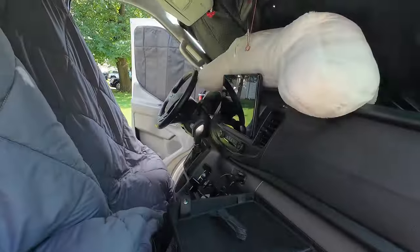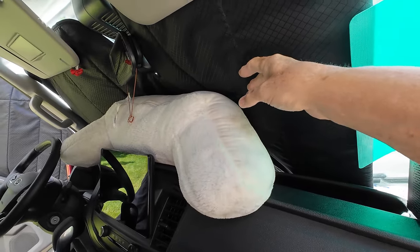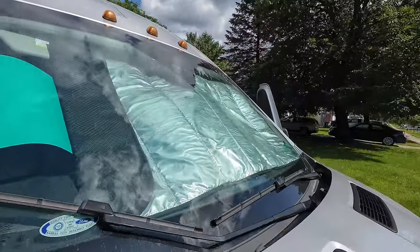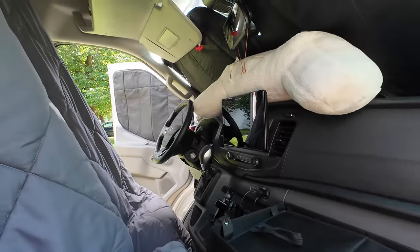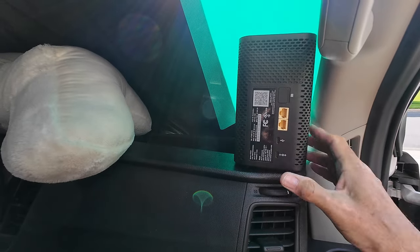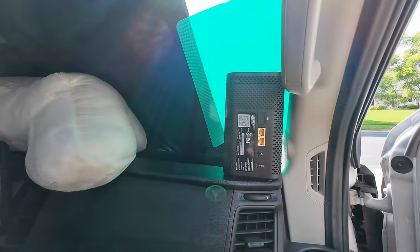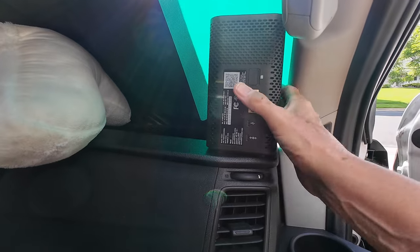So we're in Joy's cab. I'm using a pillow to press the sunscreen that I have against the windshield. Otherwise it will sag and not work. And normally what I do is I take my T-Mobile 5G home internet box and place it up here in the windshield. I've got this little piece of plastic here. It's actually a little cutting board that I don't actually use as a cutting board, but it's being used as a sun screen right now just to keep the heat of the sun from directly heating the box up.